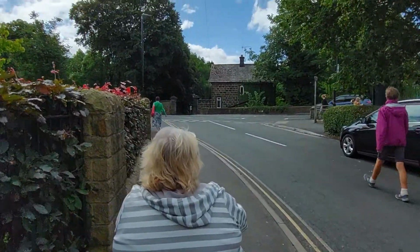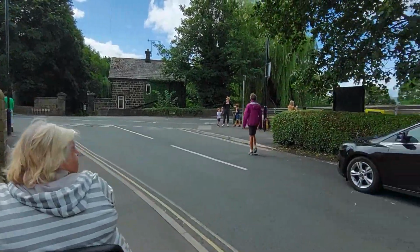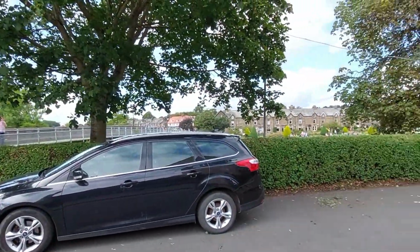Well, that was it. We're back to our starting point after an enjoyable walk around this park. It's definitely worth a visit if you're in Otley.